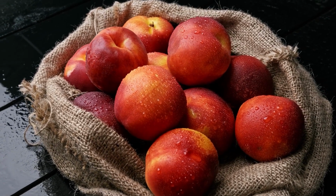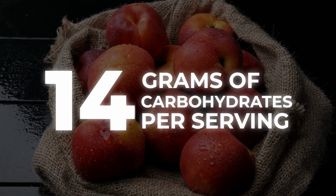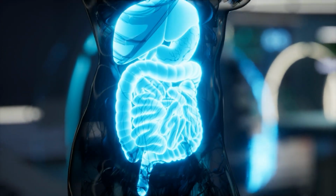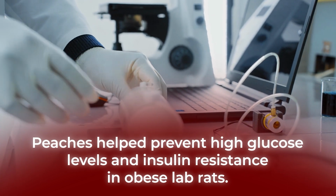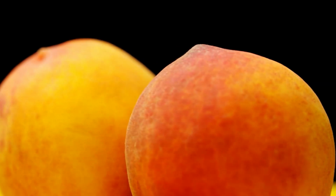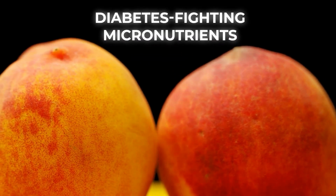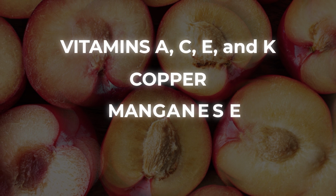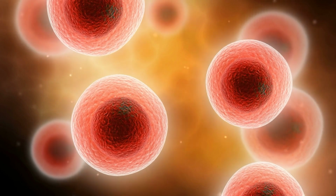Juicy, delicious, low-calorie peaches can be high in fruit sugar, with 14 grams of carbohydrates per serving, but they also give you 2 grams of fiber, making them a good choice for aiding your post-meal digestion and your blood sugar balance. In fact, new animal studies showed that peaches helped prevent high glucose levels and insulin resistance in obese lab rats. This is most likely due to their wealth of beneficial bioactive compounds and diabetes-fighting micronutrients, including vitamins A, C, E, and K, copper, manganese, and potassium, along with other antioxidants which fight against inflammatory oxidative stress.